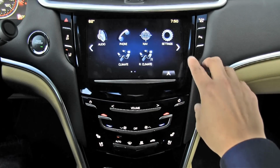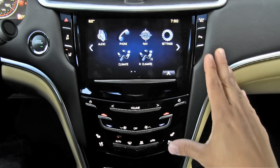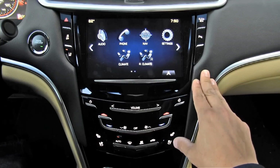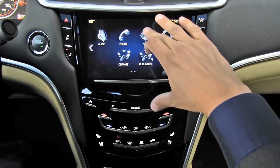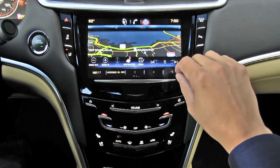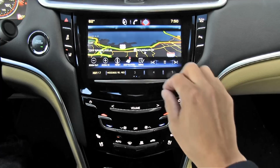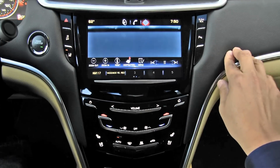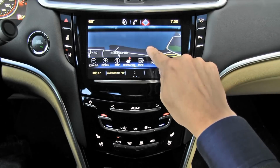Now, this system is a first-generation system for Cadillac, and there are a few bugs. As I've said, the system has crashed on us 4 times in a week and under 700 miles. The system also has some responsiveness issues sometimes. If you're pinching to zoom, which is a nice feature, then it takes a while for it to respond.